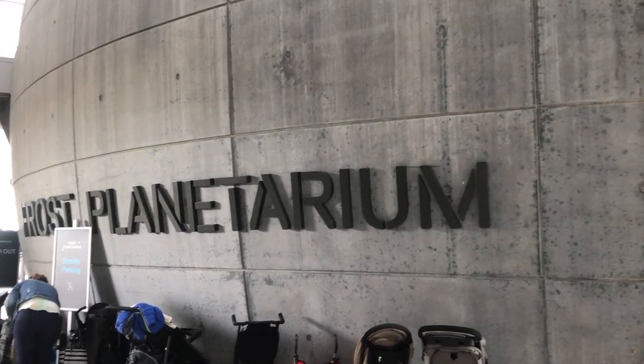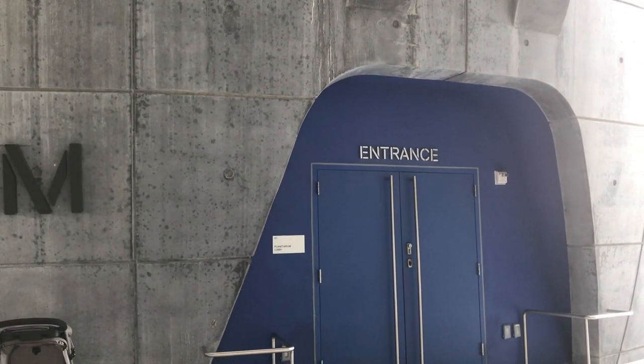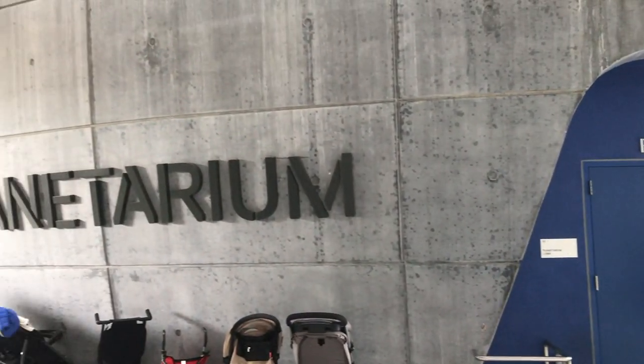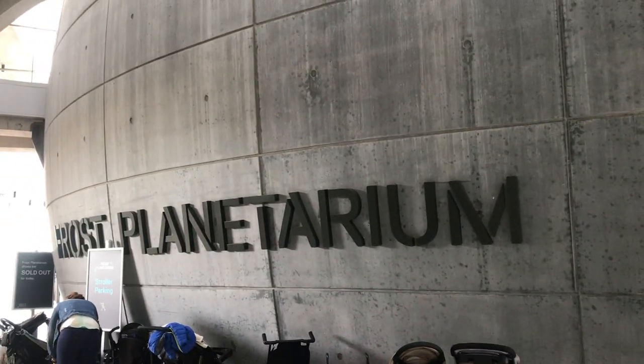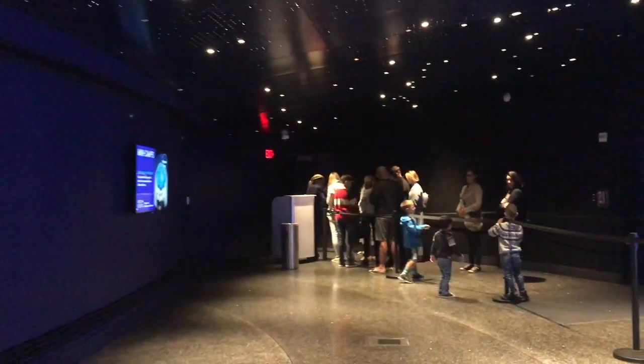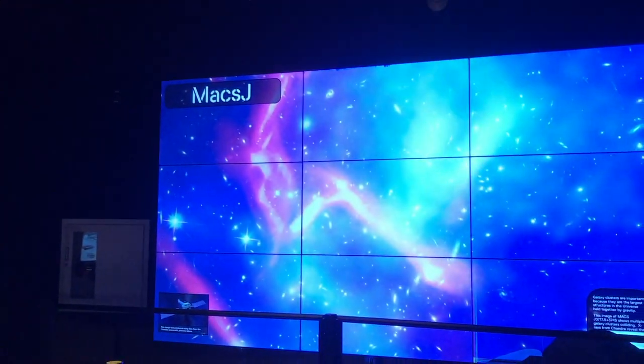Entrance to the museum includes a ticket to one show in the Frost Planetarium. We actually may skip that today because that might be a whole video unto itself. And this is just the lobby. I tell you what, we'll come back and do a whole video on the planetarium.